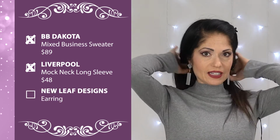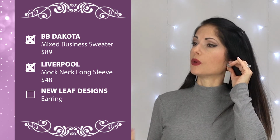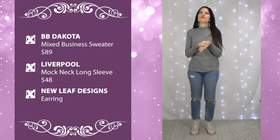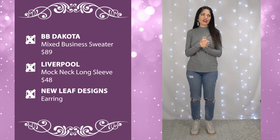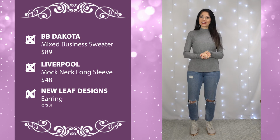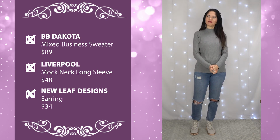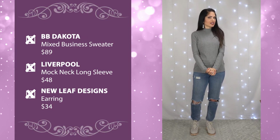And then the last thing is these earrings that were in the box. Also not my style, but they're cute. What I would pay for these? The brand is called New Leaf, and I think in the past these ran about $30, so that's what I think it is. It's about $30-ish, and the real price is $34. Not bad. How did I know that? All right, I'll be back with the last outfit.